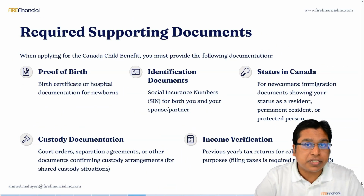Now, most of the time, you need the following information to apply using those forms. You need the birth certificate to let CRA know the date of birth of the kid so that they can figure out the actual amount. You also need to give them the social insurance number for yourself, the primary caregiver. Sometimes for newcomers, they don't issue a social insurance number for minor kids. In that case, as long as the primary caregiver has a social insurance number and CRA knows the name of the child and date of birth, I think that's enough information for them to calculate.